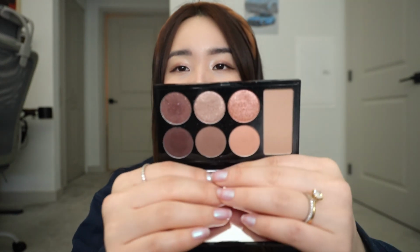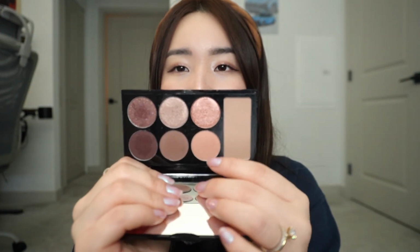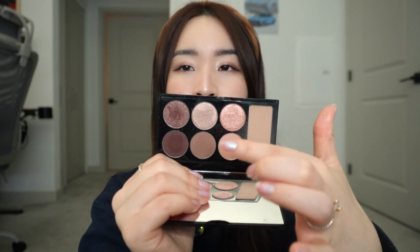I think it might have been about $10 or $15, but it has all the neutral shades that you would ever need. It has one transitioning shade, like a light brown, that could probably be used to contour as well. And then it has that peachy pink with the shimmer, the medium brown, and the dark browns. So I can do essentially a morning to night look with this palette. And yeah, it's a great all around. It has a little mirror as well, so it's perfect for on the go.